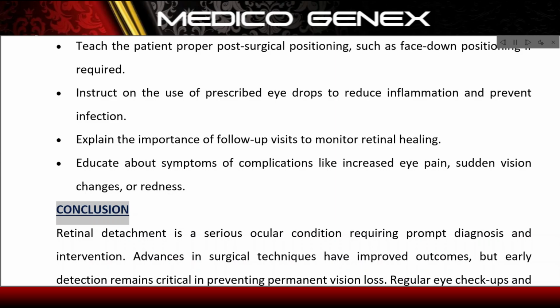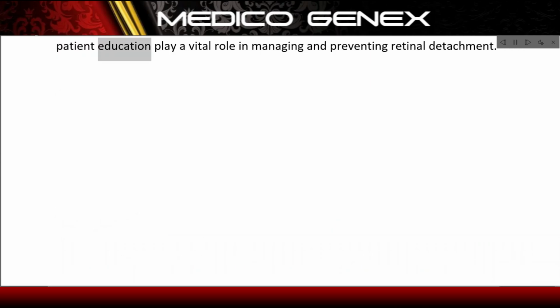Conclusion. Retinal detachment is a serious ocular condition requiring prompt diagnosis and intervention. Advances in surgical techniques have improved outcomes, but early detection remains critical in preventing permanent vision loss. Regular eye checkups and patient education play a vital role in managing and preventing retinal detachment.